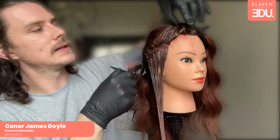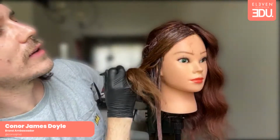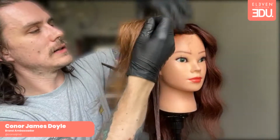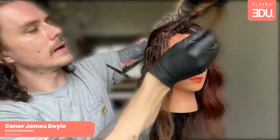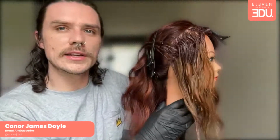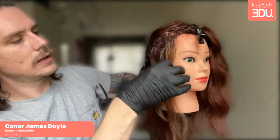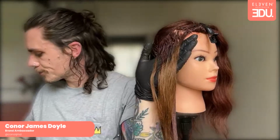So we're going to take our next section. And again, hopefully I'm taking the right amount of hair because I'm coloring very unnaturally here. We're going to slant down, section that away, and reminding us that we've sectioned away some natural hair here. We're going to repeat that again. So this is the section we're now going to color.